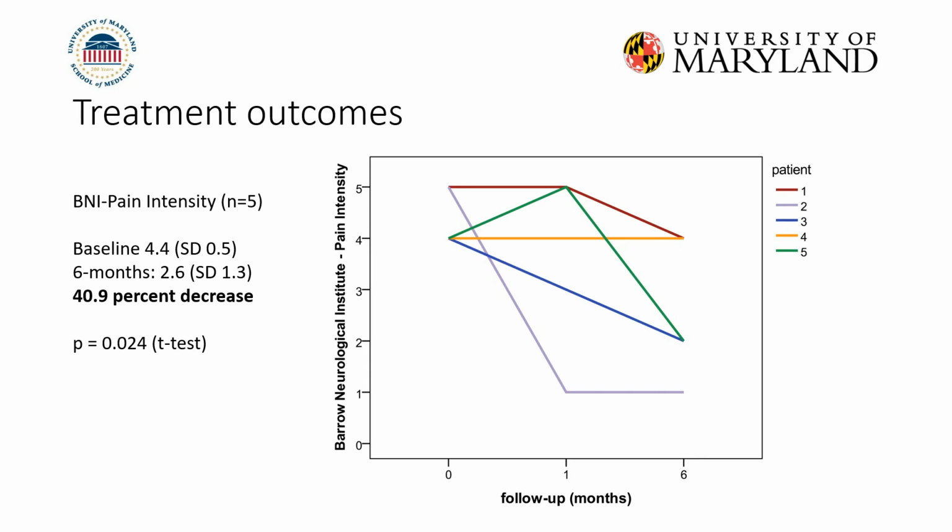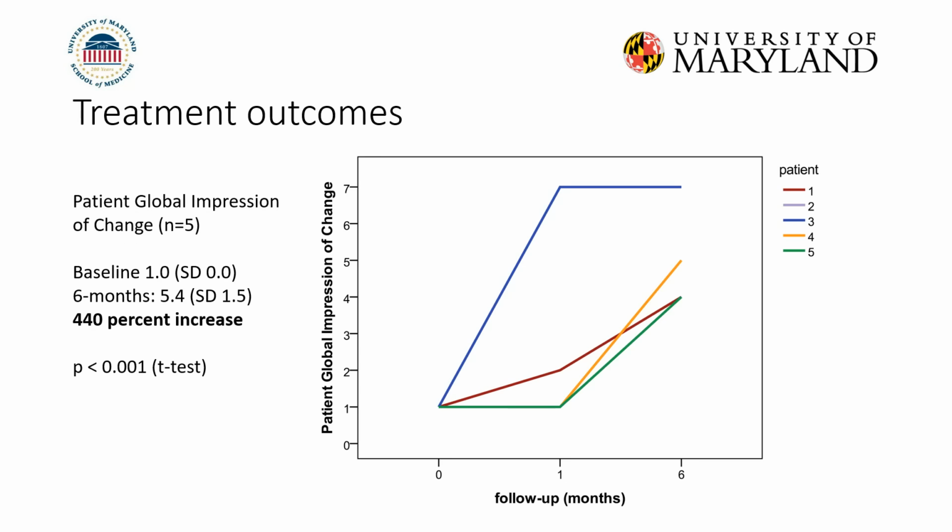The BNI pain intensity scale was also used. At baseline, the mean was 4.4, and at 6 months, the mean was 2.6, representing a 40.9% decrease, which was again significant. With the patient's global impression of change, the average was 1, no change, at baseline, and at 6 months was 5.4 on average. And again, this was a significant increase.